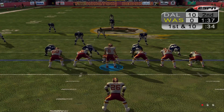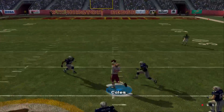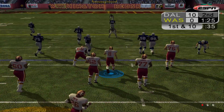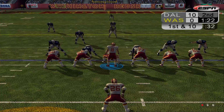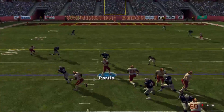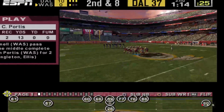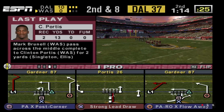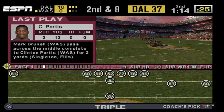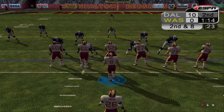Run. First down. Brunell gets all of it. And it's complete for a first down, 10 yards to go. Ball over the middle. The Redskins will take a timeout. That's their second. Second and eight.